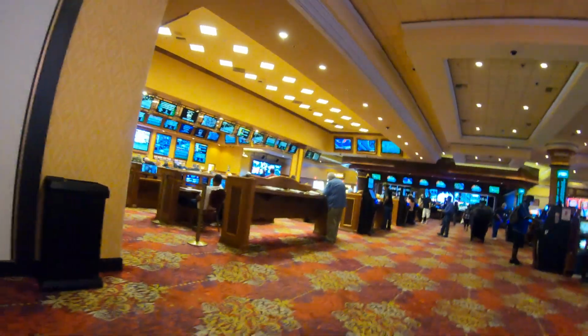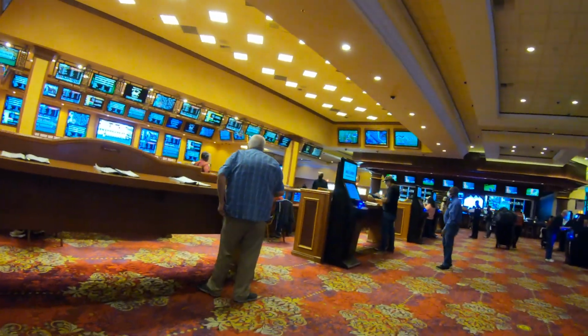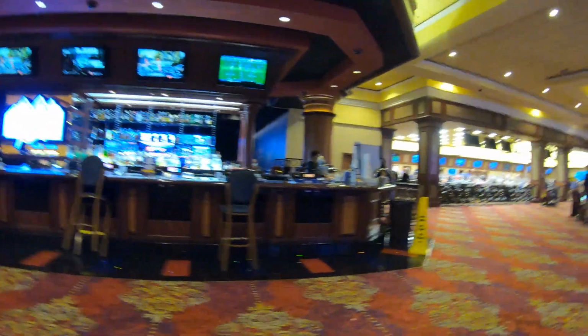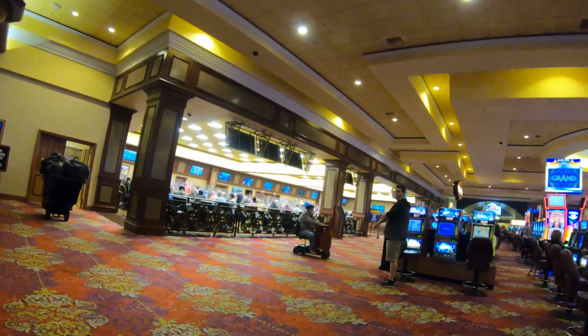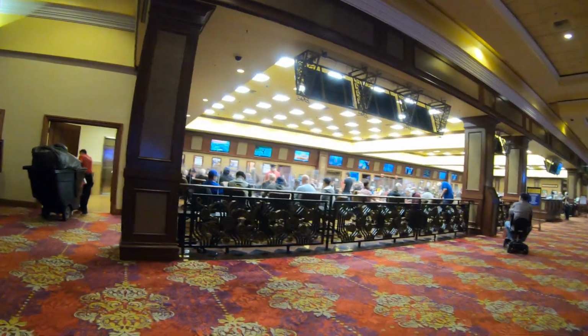And coming up here on the left, what looks like a second sports book is actually a race book. They have the sports book and race book separated here at the South Point. And here we have one of several casino lounges here at South Point. Here's the casino's poker room.